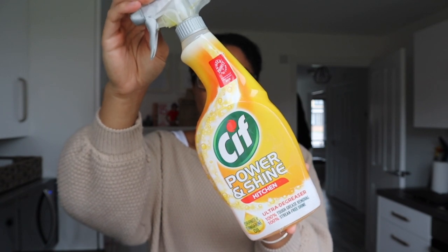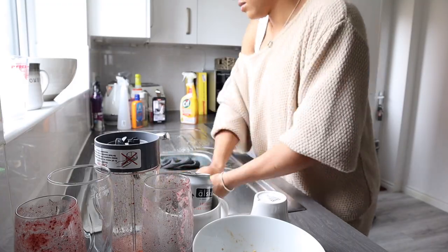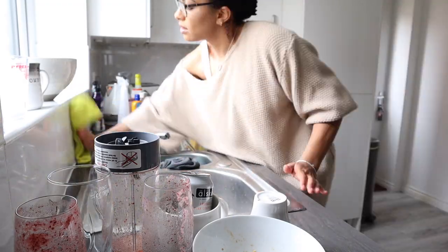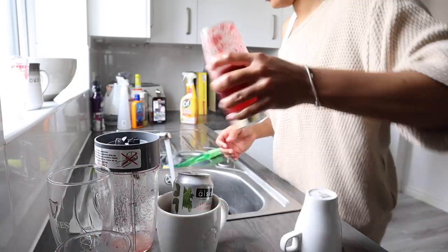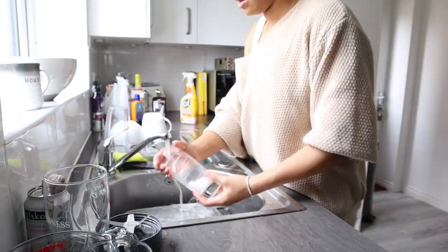Right here, I'm just spraying down the surface with some of the Sif kitchen spray just to make sure that it's disinfected so I can go ahead and put those clean dishes on that surface. I then make sure to put everything away after drying it because I don't like to leave stuff on the side, especially when I'm doing a deep clean.